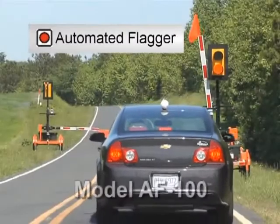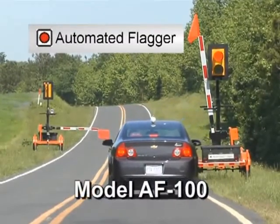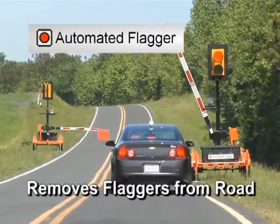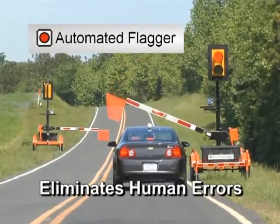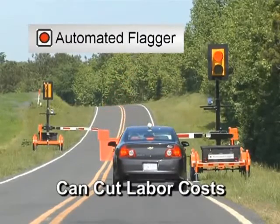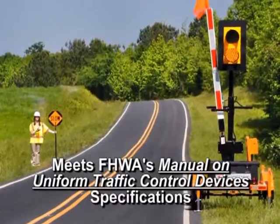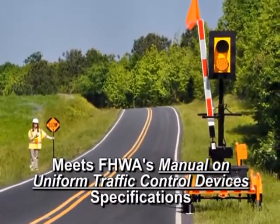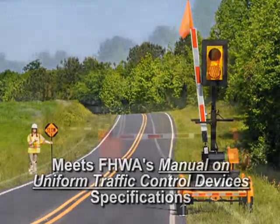The automated flagger system, AF-100, is an alternative to human flaggers in highway work zones. The system removes flaggers from the roadway, offers higher visibility, eliminates human errors, and can cut labor costs in half. The AF-100 meets or exceeds the Federal Highway Administration's Manual on Uniform Traffic Control Devices specifications for automated flagger-assisted devices.